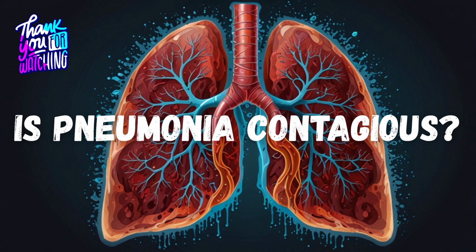Is the X-ray always definitive? Not always. Sometimes the X-ray might look normal early on, or the findings might be subtle or unclear. In those cases, or if the pneumonia is suspected to be severe, or if they're looking for complications like an abscess or empyema, a chest CT scan might be ordered. CT scan gives a more detailed picture. Much more detailed, yes. It provides cross-sectional images of the lungs and can be more sensitive than X-ray in detecting pneumonia, especially in tricky spots.